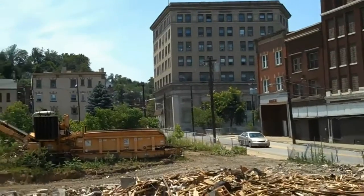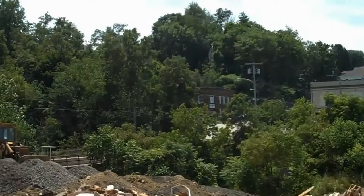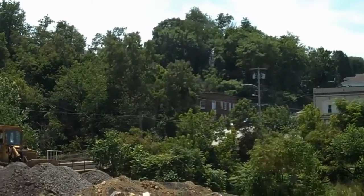Bank building back there, apartments now. There's the street from Maria's Lovers, the DVD I gave you. I'll get a better shot a little bit later.